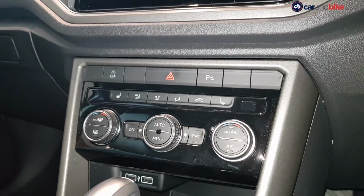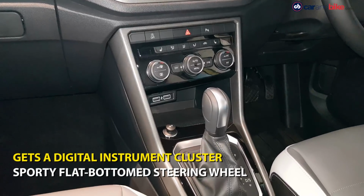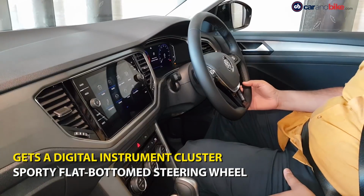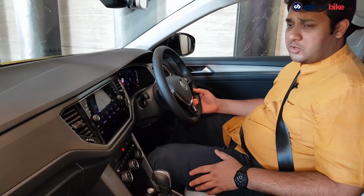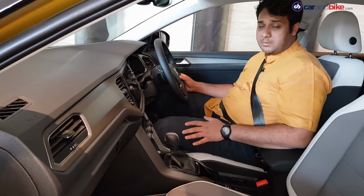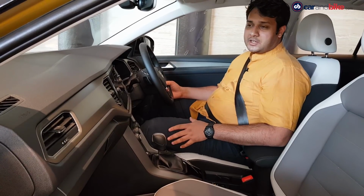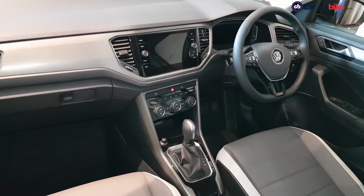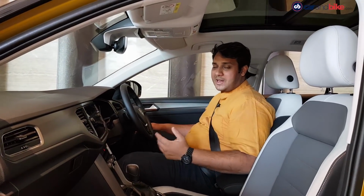Now there is climate control as well, and then you have the gearbox right here. The sporty steering wheel adds a bit more spunk to it. It's all beautifully laid out, and of course the colors, if you can see, are now all black, but there will be customization options for customers to choose from, so you can get brighter shades in here too. As far as space is concerned, I am pretty okay right here, and you of course get this massive panoramic sunroof which just adds value to it all.